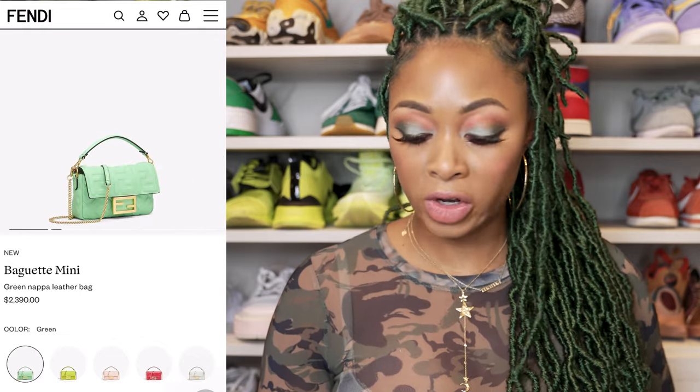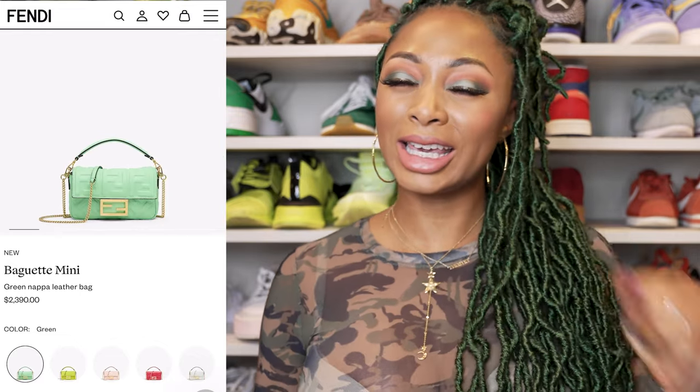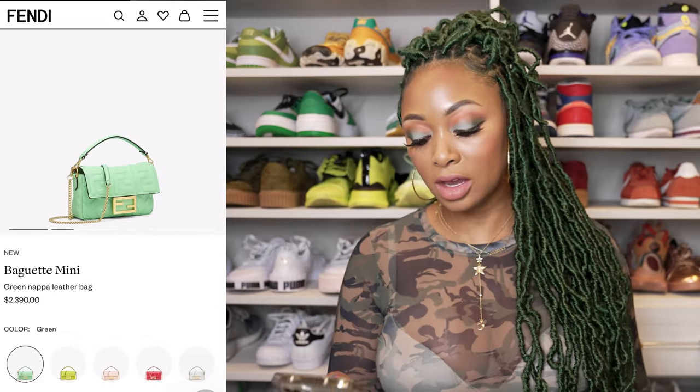But it's this gorgeous green. It looks exactly like this in person. I saw it in the market, so I was like, oh, I can't get it right now. It's not in my budget. But I'm coming back for you and hope you're still there.